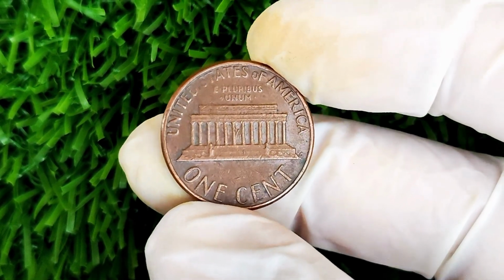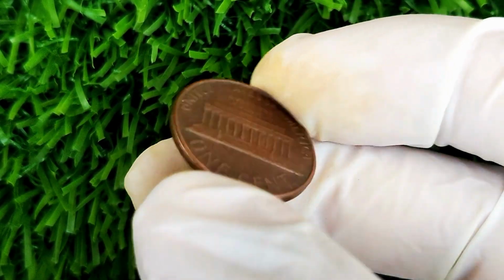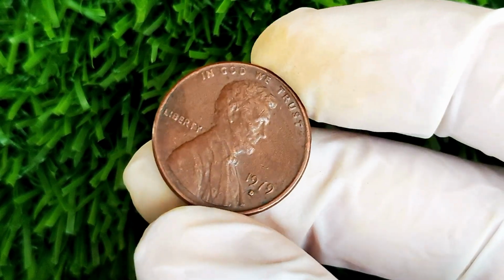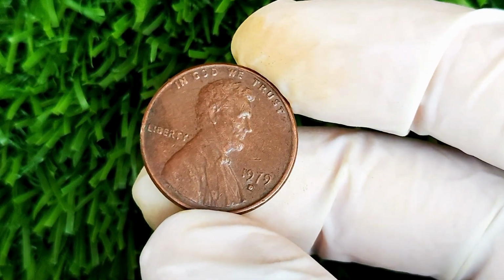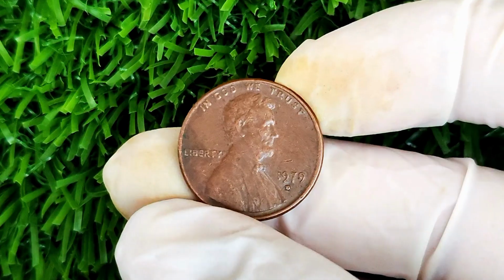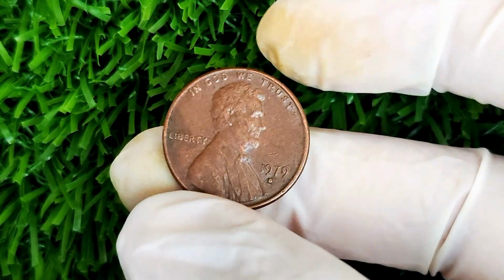The answer lies in the tiniest details. The Denver Mint in 1979 struck billions of coins, but a few slipped through with doubled dies and striking flaws. The D mint mark may look slightly misplaced. The date might appear doubled. Lincoln's face could have faint distortions, and the rim may seem thicker on one side. To the untrained eye, it's just wear and tear. But to collectors, those flaws are golden.